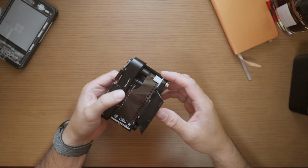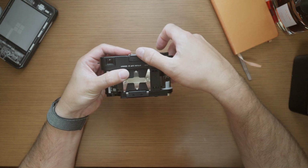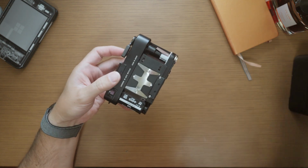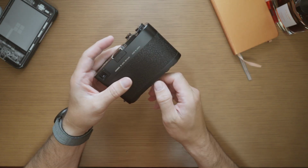Then you can see you have the pressure plate on the back, and it flips open and you slide the film through there and hook it on the other side on the take-up spool. The camera comes apart in two pieces, both of which are still attached to the lugs for the strap, and it's hanging vertically.